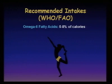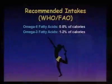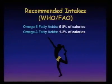The World Health Organization actually has recommendations for omega-6 and omega-3 fatty acid consumption. These are not meant for the vegetarian population, they're meant for the general population. So we may need to tweak it just a bit because the non-vegetarian population takes in direct sources of those big, long, physiologically active fats. Most vegetarians don't, okay? So 5 to 8% omega-6 and 1 to 2% omega-3.